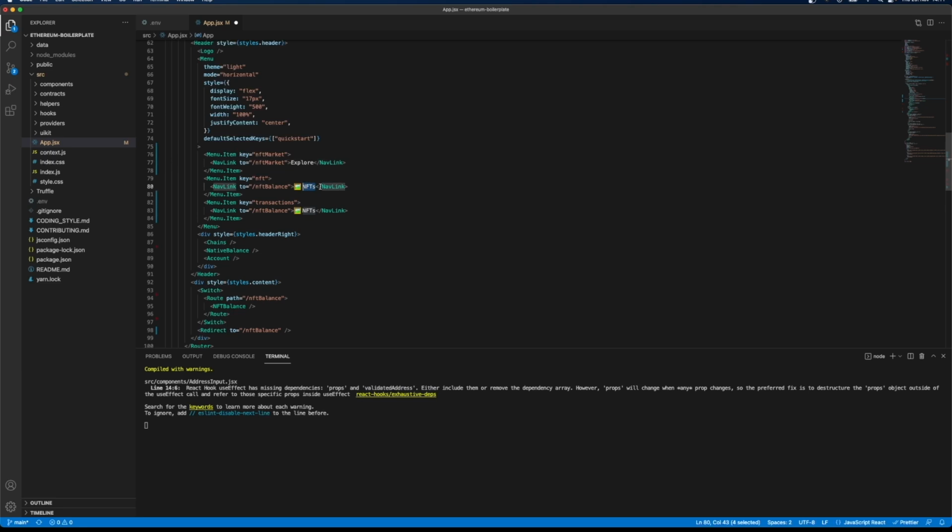We won't call this NFTs anymore. We'll call it your collection. And then finally, that's not NFT balance. That's actually the transactions page. So transactions over there, transactions, sounds good. Let's see if I can quickly find some cool emojis for them as well. Yeah, there we go. Add that over there.